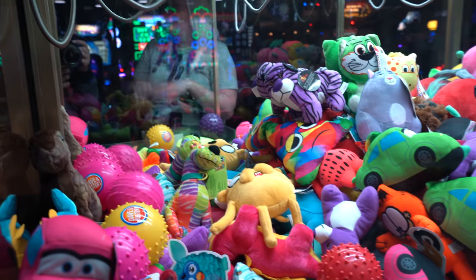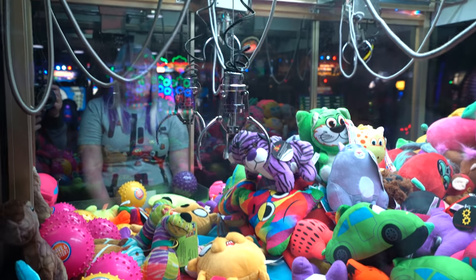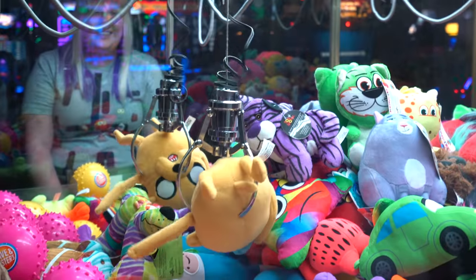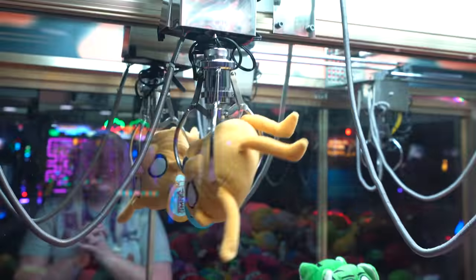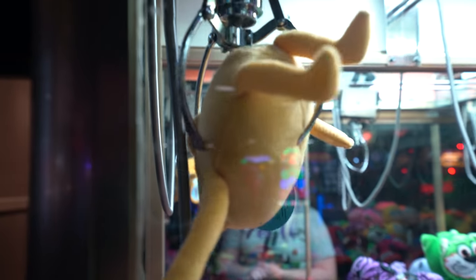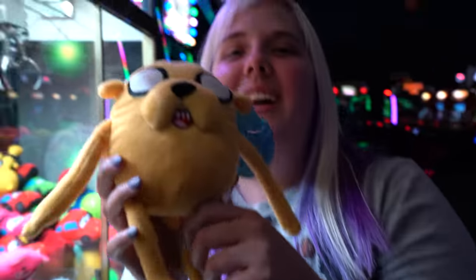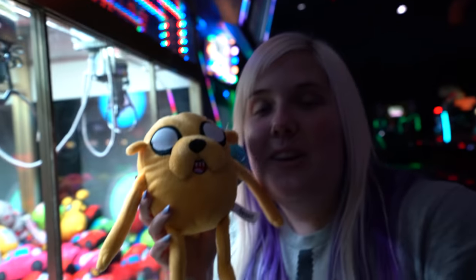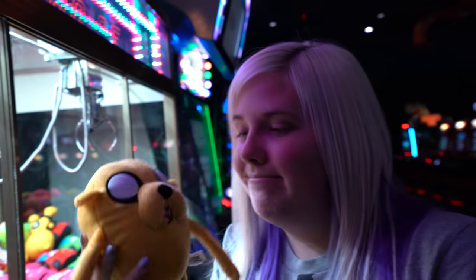I can't. His legs are too little, floppy legs. I will tell you, good luck though, Brittany. Thanks. There it is. No, what's going on there? Oh, it's fine. You got it because of his nose. His nose is holding it in. Please, don't do this. Ta-da! Jake! Well done, Brittany. He was all the way in the back. I didn't think I could even grab him. You got him though. You pulled him out great.